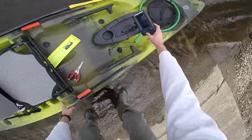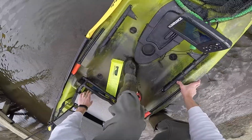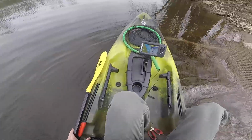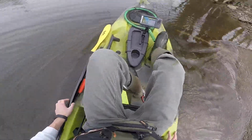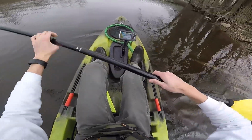A couple nice things about today. One, I was smart enough to just go ahead and wear my muck boots. Two, I was smart enough to bring my pliers because I already know there's a good chance of catching a pike. And I like pike. It's just when I don't have my pliers, they're not exactly the most fun.